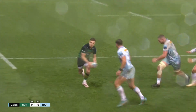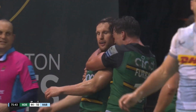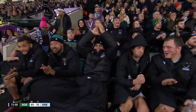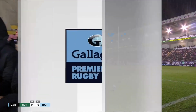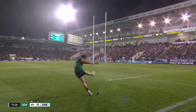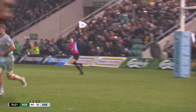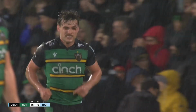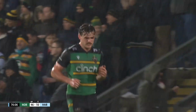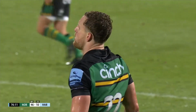Quins again a little bit slow into position, and Hammond a mismatch anyway in terms of pace, but as soon as he wasn't quite there in time, Hutchinson spots it and slides through. Oh, that's quality. That's quality from the tee. And it brings up 46 points for Northampton, which is the most that they have ever scored in the Premiership against Harlequins.